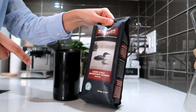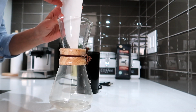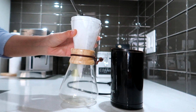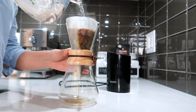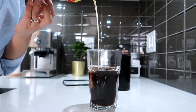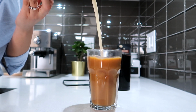Also, after my breakfast, I have coffee. I love drip coffee, so I use a Chemex. It's very easy. You just put a few tablespoons of coffee in a cone and let it drip for a few minutes. I love to add oat milk to my coffee, but you can add whatever you want or leave it black. Up to you. You do you.